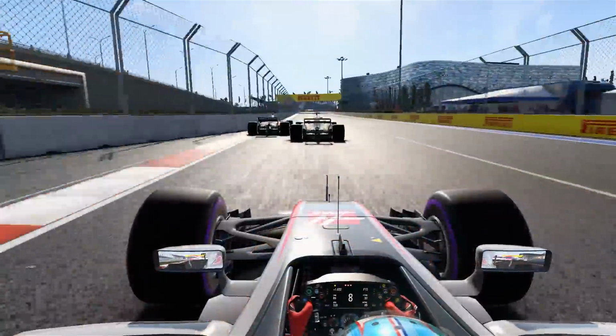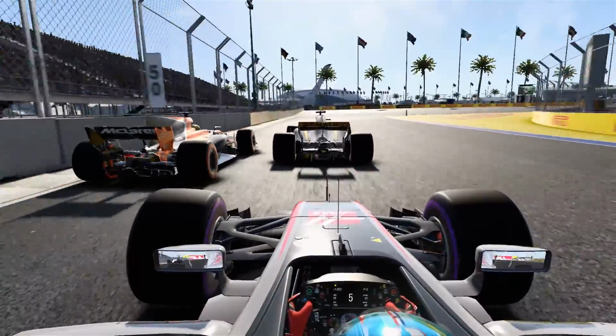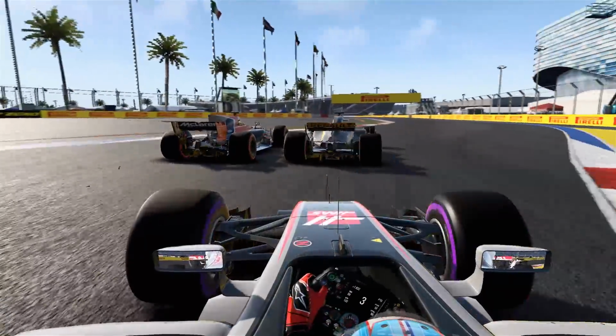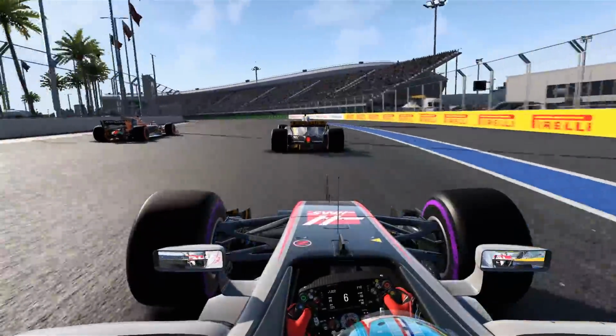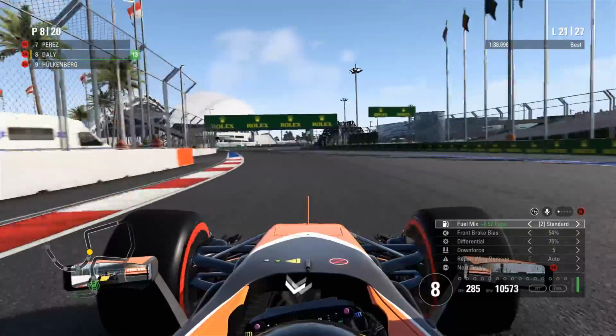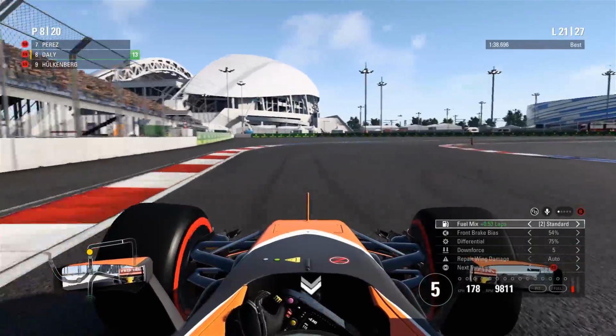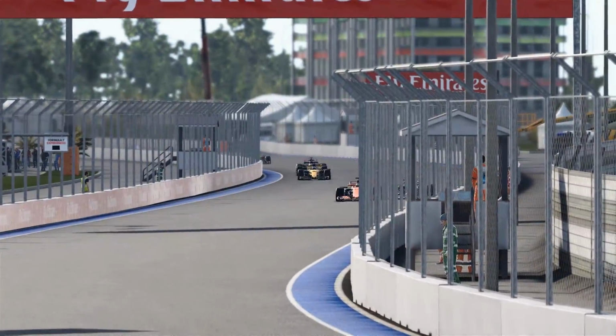Lap 19, again, another carbon copy of myself and Hulkenberg going side by side into the third sector. It continues onto the main straight, and again, we have to hold around the outside into the first chicane, and looks like we get the position back briefly. But yeah, Hulkenberg is doing an absolute job for me. Yes, I know he's attacking me, but he's also keeping Grosjean away from me with those fresher ultra soft tyres.